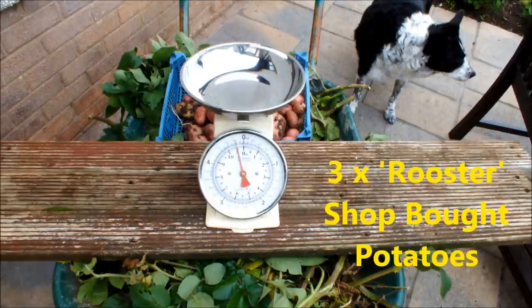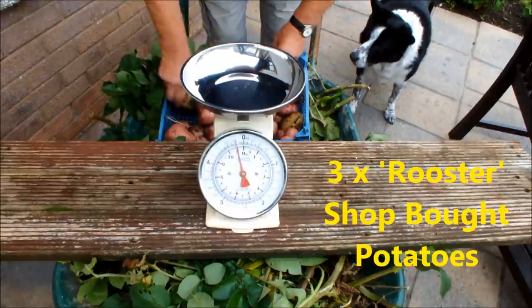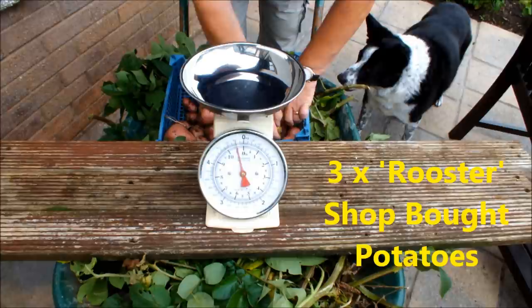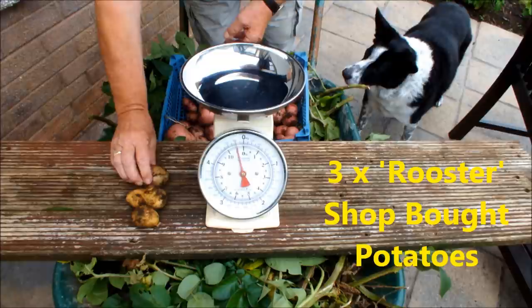Right, let's see if we can lift these guys on, Moll, without them rolling all around the garden. And we'll take that one out, because that one definitely isn't. Oh, there's more than one, isn't there? We'll take those three out. They probably belong to Lily, and we missed them. So that weight that we gave you for Lily, add those three small potatoes onto that.